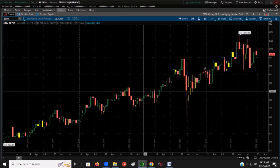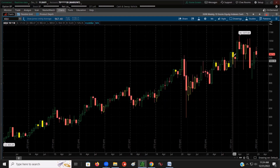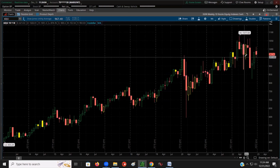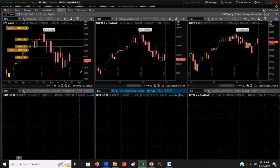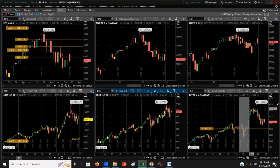Well, here we are looking at Dow Utilities over the past 10 years. Yeah, look at a lot of whipsaw here. And for the end of the year, we made a higher high, higher low. So look at all these monthly candles.